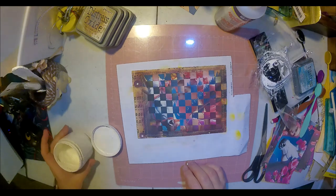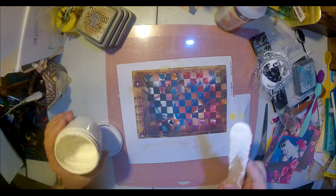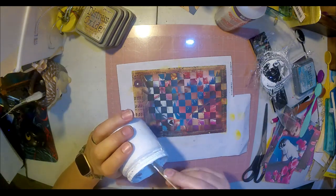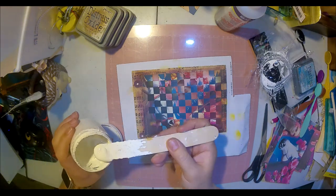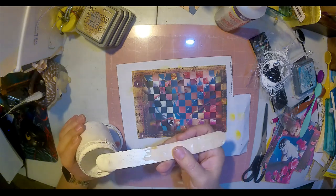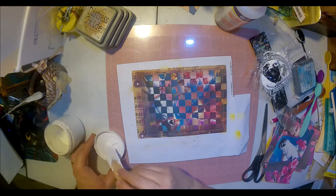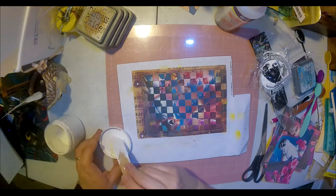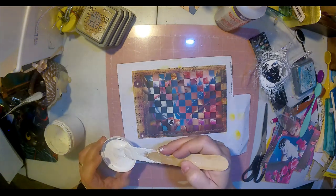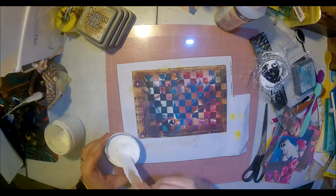Okay, let's see. There it is. So this is my gesso. Now, my gesso tends to get a little thick, actually. Actually, this isn't bad today. And I usually have a medicine drop, a medicine bottle. I don't know where my medicine bottle went. I usually keep a medicine bottle over here for this purpose.